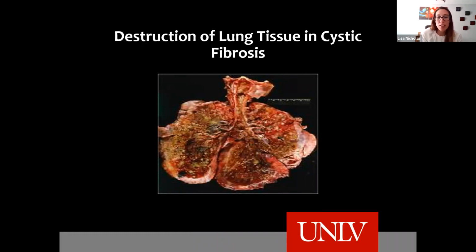So some interventions that we provide are CPT. We're going to give meds like enzymes and bronchodilators. We're going to focus on mucus clearance. We want to thin the secretion, so hydration is really important. And because they're at risk for malnutrition, we want to monitor their weight and provide good quality nutrition for them. And we want to monitor their electrolytes. Next slide.